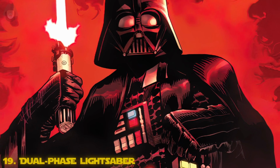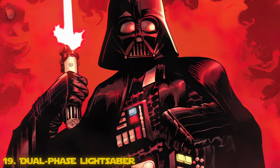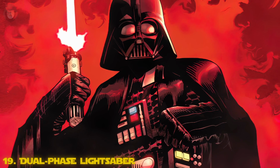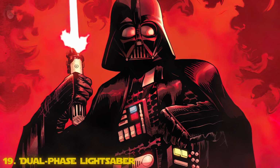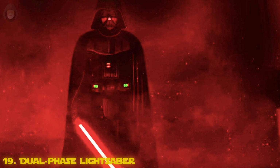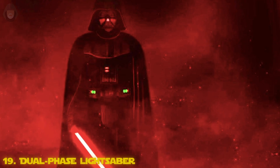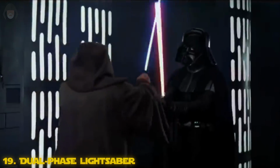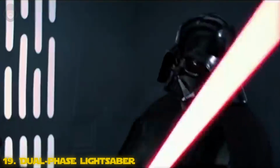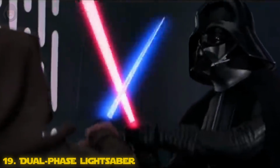Number 19, the Dual Phase Lightsaber. These were lightsabers which contained multiple kyber crystals which allowed the length of the blade to be changed on the fly. Darth Vader is the most notorious example of this, and by the way, this is the story in canon, but the truth is it's adding some lore to flesh out the real life errors. The truth is that the VFX was in its infancy back when the original trilogy was made, so the length of Vader's animated blade kept changing, leading to this lore being added, but I think that's really cool. And personally, I love lore that explains real life stuff.